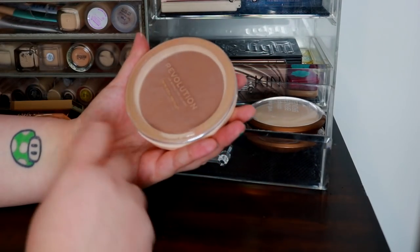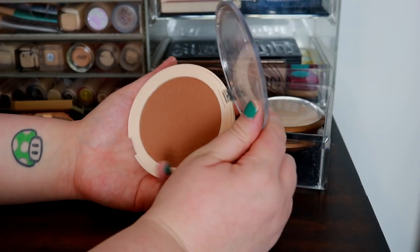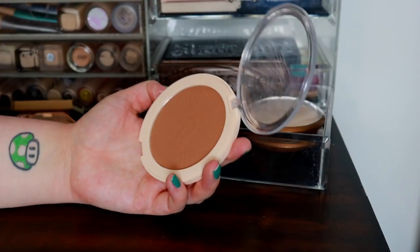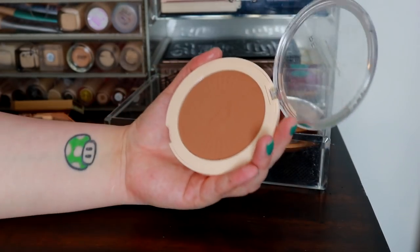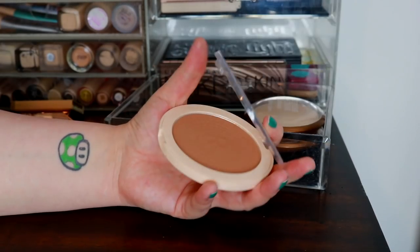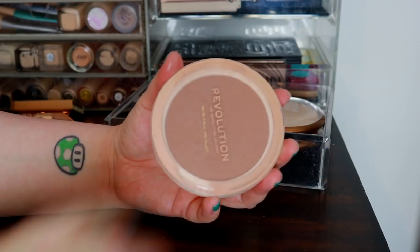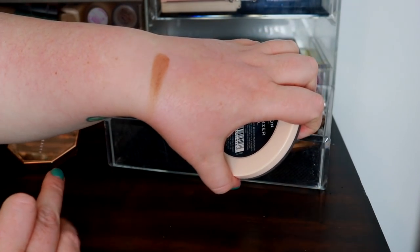And last but not least, I have this bronzer from Makeup Revolution. Don't be fooled. It looks old, but I've actually only had it for like maybe 2 months now. The reason why I picked this up is because it was marketed as a cool tone bronzer, but as you can see, if you look at my skin and this bronzer... we got problems, okay? So I don't think this is right for my skin tone, and it's really not cool. It's more warm toned.